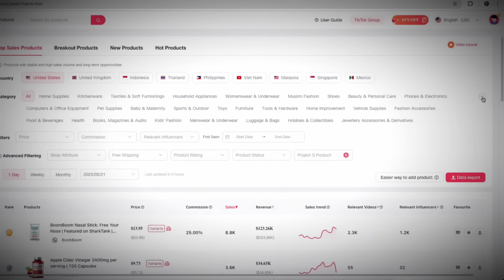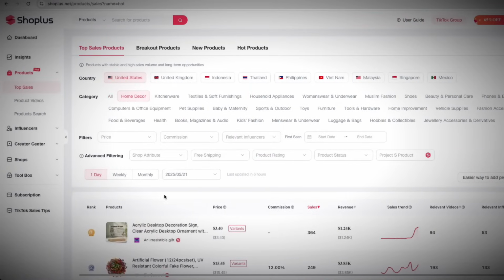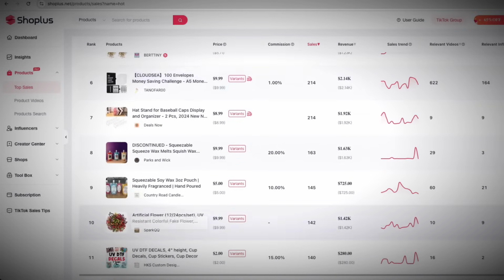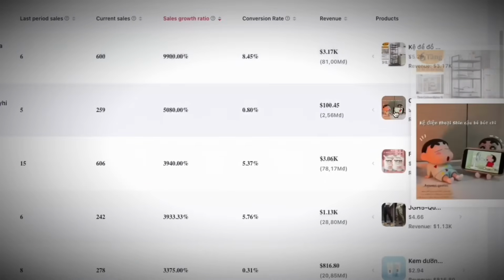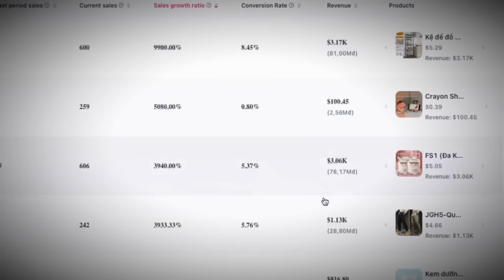Next, you want to select the drop-down option in category and select the home decor option. This way, you will find a lot of options for home decor which are high in demand right now. If we go into the product videos option right here, you can clearly see what type of products creators are promoting and how much they are generating through TikTok Shop.